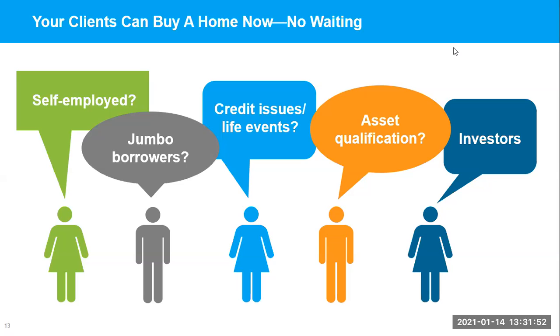So we did have a couple other questions that came in. Let's see here. This is a great question. Janelle asks, and thank you for the question, Janelle, are bank statement loans only for self-employed individuals? Self-employed or 1099 individuals. Okay.